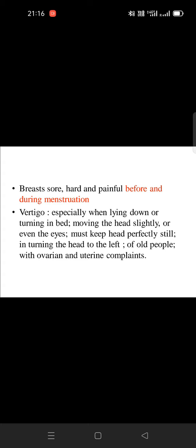And vertigo of the old people, means those who are more than 40-45 years of age, after the climacteric age, there will be vertigo. But if the female patient has vertigo which is associated with a problem in the ovary and other uterine complaints, then we can think of Conium Maculatum.